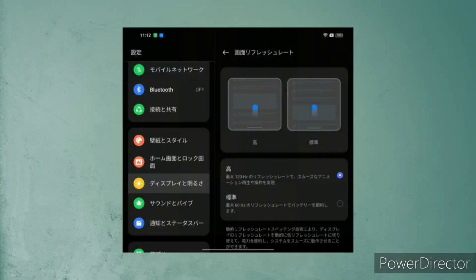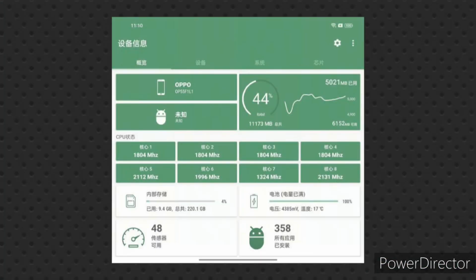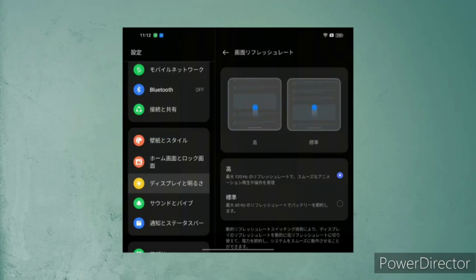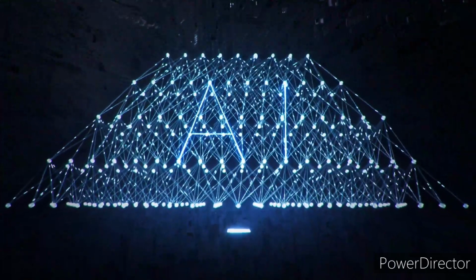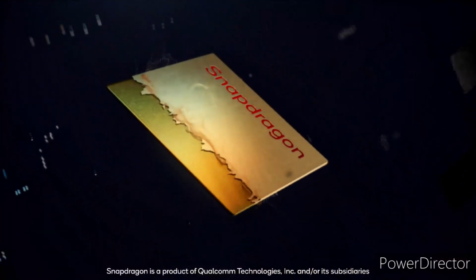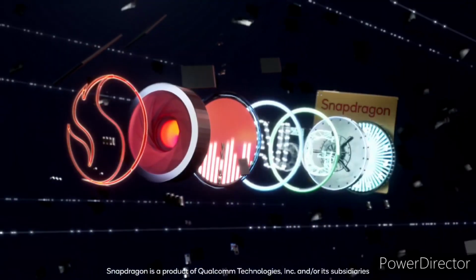And now we have leaked screenshots of the Oppo Find N2. The screenshot seems to be taken from a testing unit that reveals its key specs. As can be seen, the device bears PGU110 model number and it features a 120Hz refresh rate display. The screenshot also reveals that the device will be powered by a Qualcomm processor, which is likely to be the Snapdragon 8 Plus Gen 1 SoC.